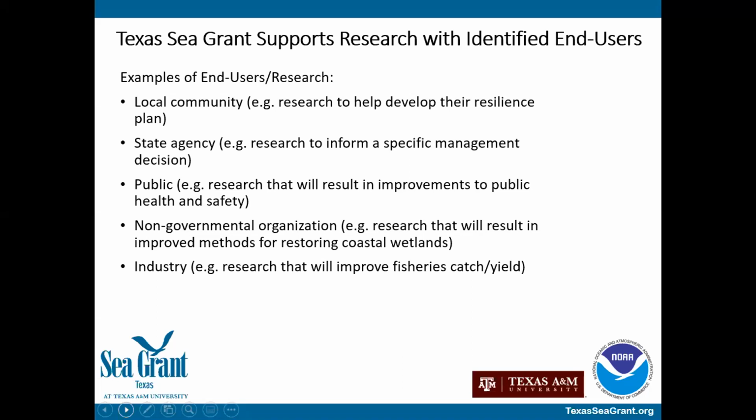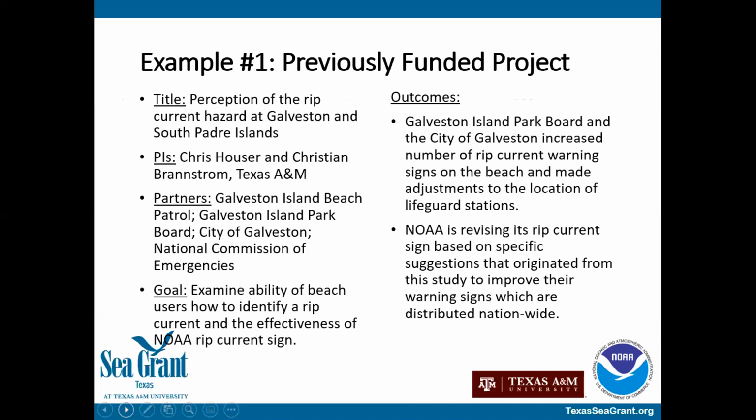Moving along, I'm going to give you 3 examples now of some previously funded research that meets a lot of the requirements that I've already talked about, though they were funded in a previous RFP that may have had different research priorities listed. So they may not align perfectly with our current RFP research priorities.